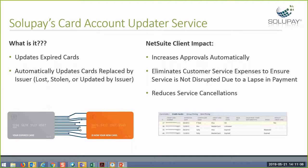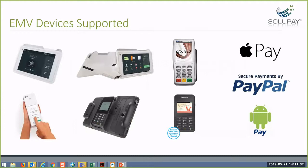that customer of yours that has that card on file that was tokenized in NetSuite, we'll be able to automatically update that probably 70 to 75% of the time. And then we have other mechanisms actually within NetSuite that also help do that. So the benefit of this is really related to eliminating customer service expenses, people calling in your customer service line, but most importantly, it's a set it and forget it approach with reducing service cancellations.